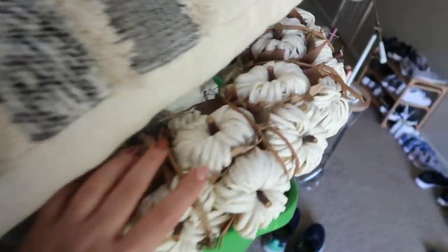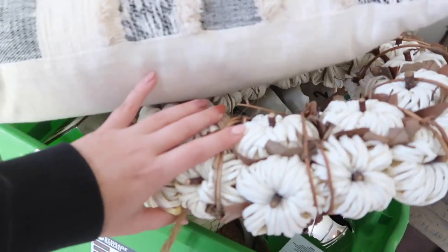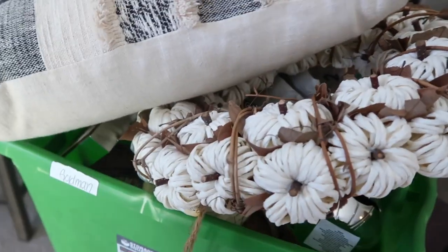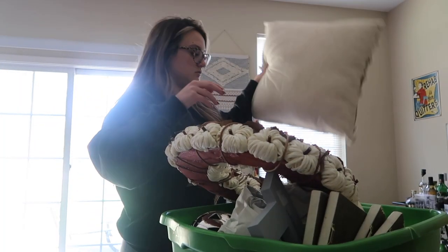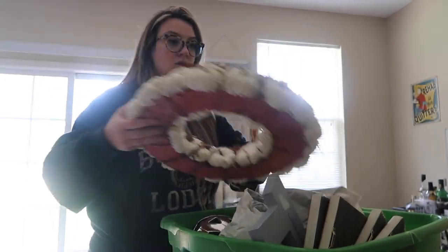So I'm just gonna go through this bin really quick and A, get rid of stuff, and B, decide what I actually want to put out from last year's stuff. Keep that.